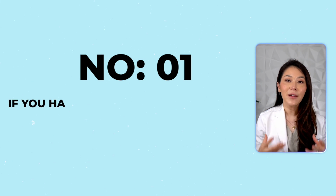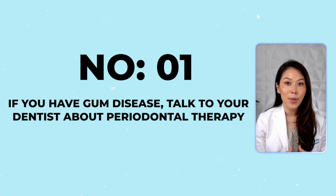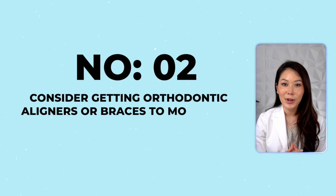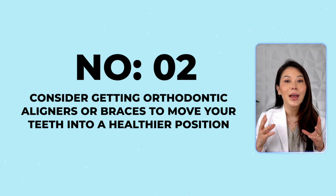Number 1, if you have gum disease, talk to your dentist about periodontal therapy. This will target the bacteria causing your gum recession to keep it from getting worse. Number 2, consider getting orthodontic aligners or braces to move your teeth into a healthier position. This will reduce the stretching and pulling on your gums if that's causing the issue. Plus, it lowers your risk of other oral health complications associated with crooked teeth.